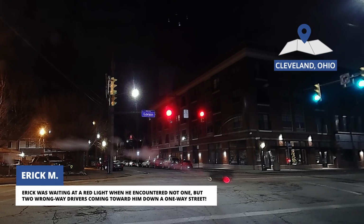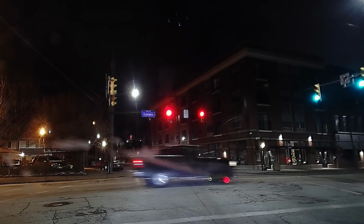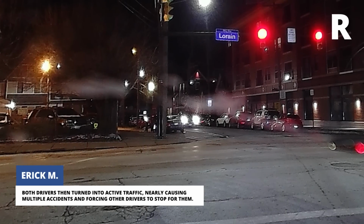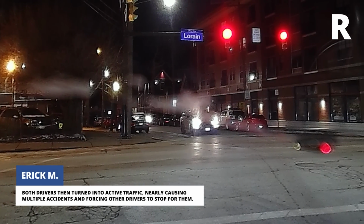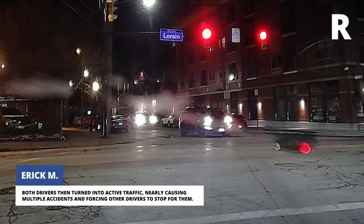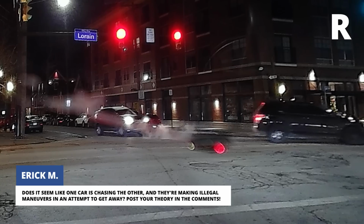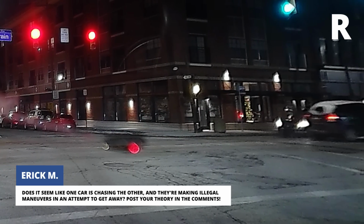Eric was waiting at a red light when he encountered not one, but two wrong-way drivers coming toward him down a one-way street. Both drivers then turned into active traffic, nearly causing multiple accidents and forcing other drivers to stop for them. Does it seem like one car is chasing the other and they're making illegal maneuvers in an attempt to get away? Post your theory in the comments.